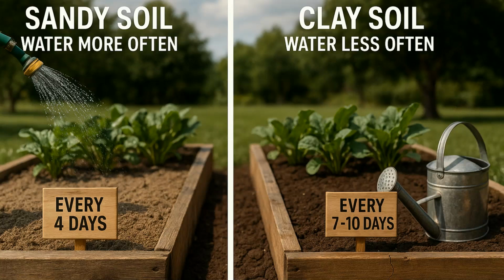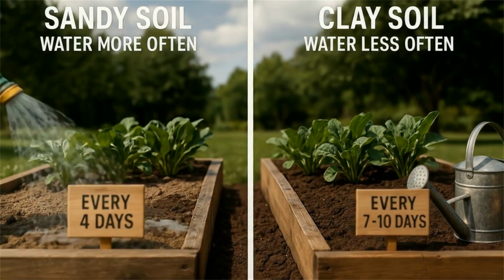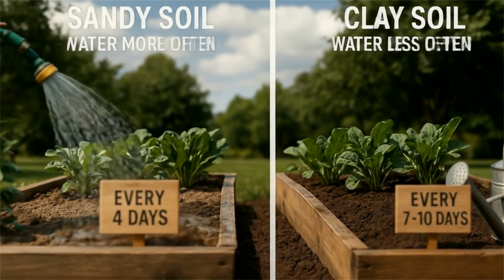Pause prompt. Jot down your current runtime. How many minutes must you add or subtract to hit that 20 centimeter benchmark? Note it now. Test it at your next irrigation.